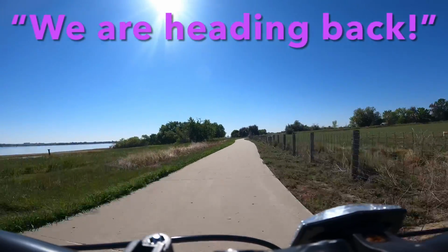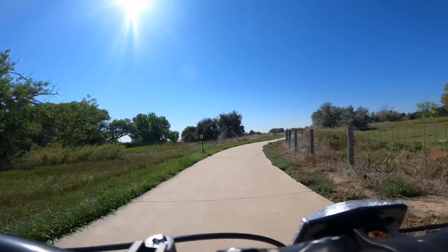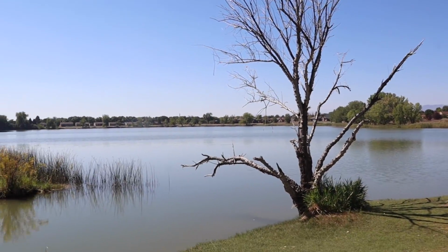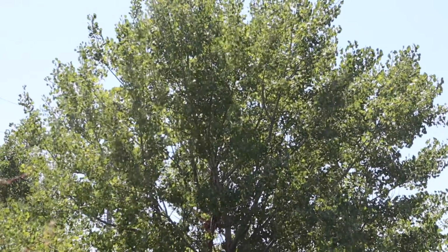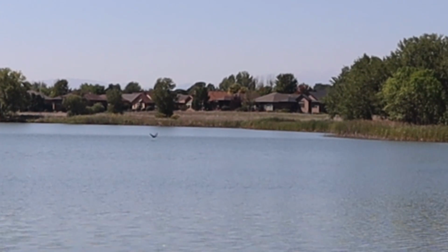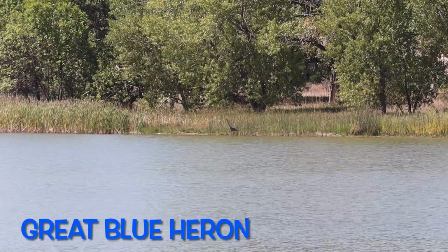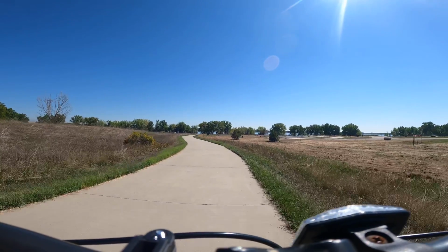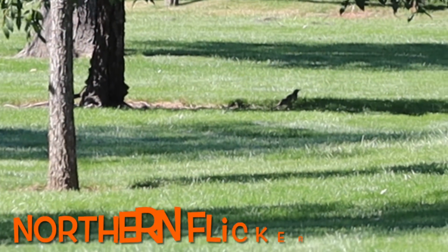We are heading back. There's a blue jay right up in there. Somewhere. This double-crested cormorant was flying by as we were heading back to the parking lot, right next to another great blue heron. Northern flicker.